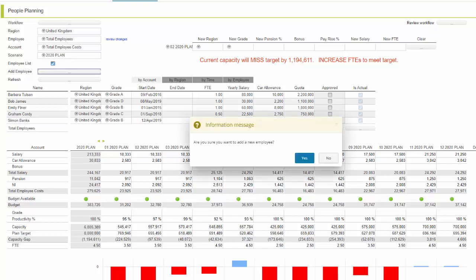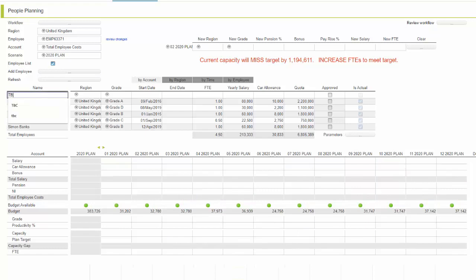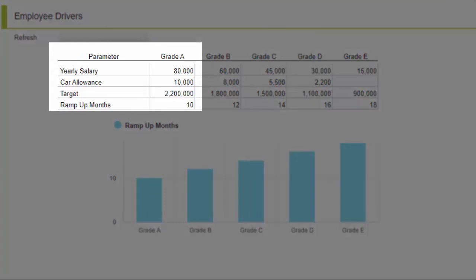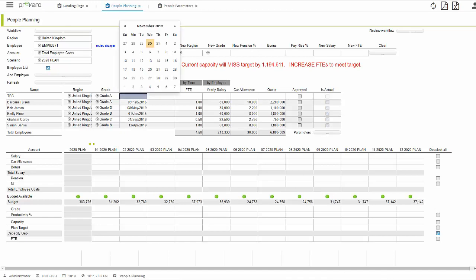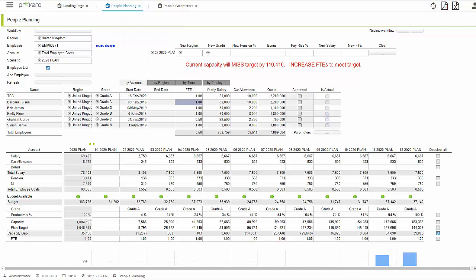Sarah can add a planned position with a simple click and provide all relevant details. These selections use the relevant drivers. Each grade or band of employee has associated details such as salary, sales quota, and ramp-up time. A grade A should be ready within 10 periods, whereas a grade E has a much longer readiness profile. The moment she supplies the details of the planned position, she is able to review the costs and capacity gap at any level.